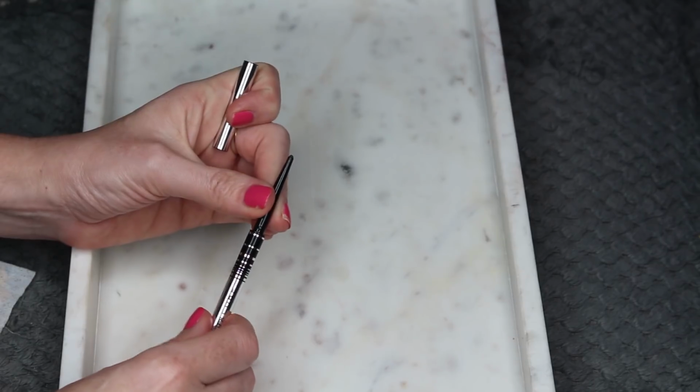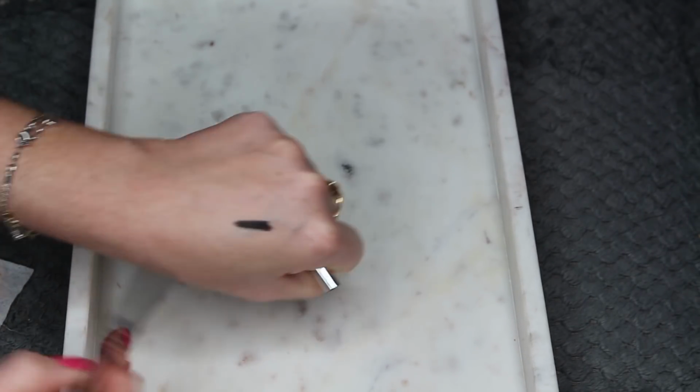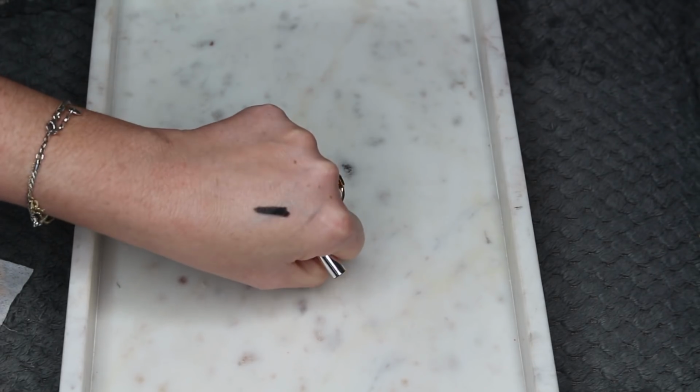And it's lovely. I really like it in my waterline. And it's great. You can whack it on, smudge it into the lash line as well. And you get this really nice, kind of smoky look that stays really well. And it's such a fine line. You can actually go in, I've used it a bit on my upper lash line as well.